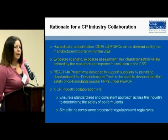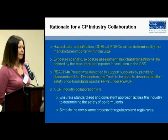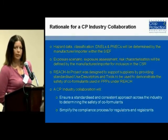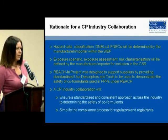So we started to think a couple of years ago about having an industry project on the basis that the hazard data, the classification, the DNELs and the PNECs will be determined by the manufacturer or the importer. And the exposure scenario, exposure assessment and risk characterisation will be included in the chemical safety report.